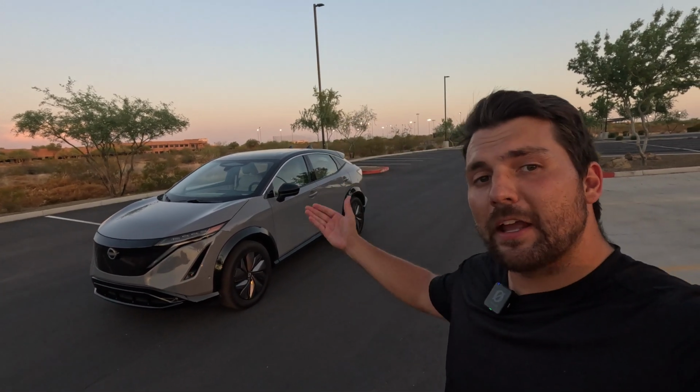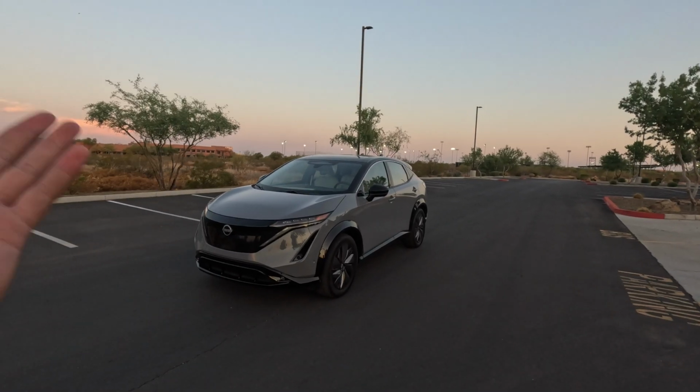Hey guys, my name is Jeff and this is the 2024 Nissan Ariya, which is a larger EV alternative to the Nissan Leaf. And it's one of the nicest Nissans I've ever seen on the interior, and it drives great as well. The Nissan Ariya starts at $39,500 and the one we'll be looking at today as equipped is around $50,000. And today I'll take you through the exterior, the interior, the powertrain, and of course, we'll take it for a drive. So let's go ahead and take a look at the Nissan Ariya.